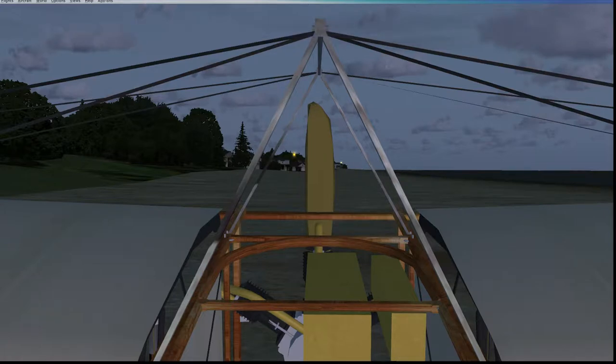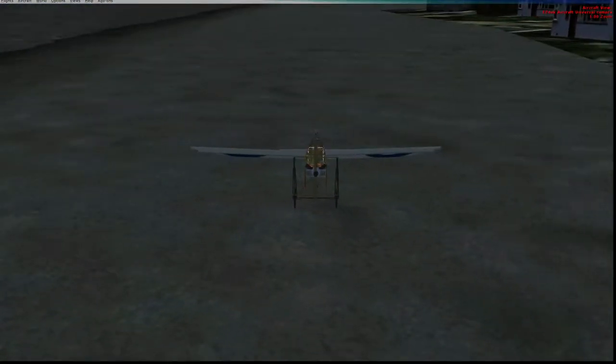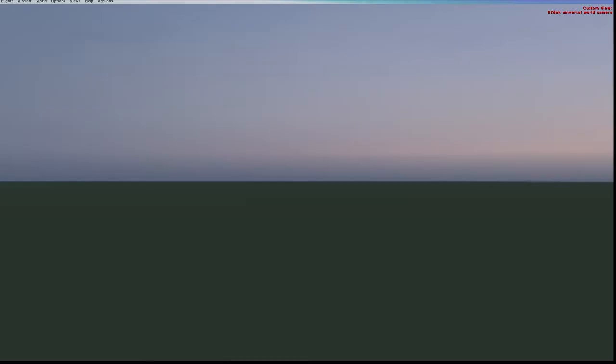Exit full screen. This is me in the Blériot 11. I've already set up my easy dock views. Oh, sounds like the engine has started. Anyway, that's no big deal. This is the Blériot 7. You can kind of see it here.